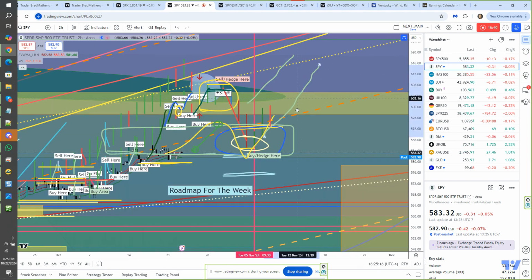I'm going to drag these down a little bit because they have now moved a little lower for the election prediction, and we'll go from there.